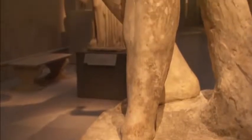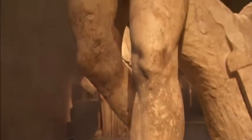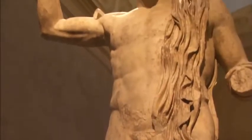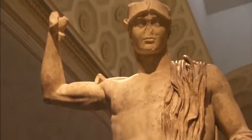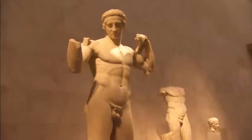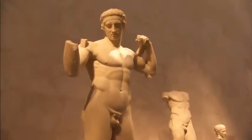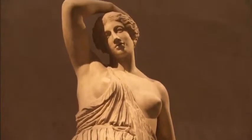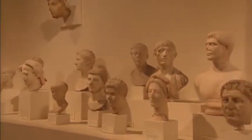Here is the wounded warrior. It's a bold composition, figure in great action, and yet we know that he's about to collapse. Most Greek sculptures survive today through marble copies made by Roman artists. The Greek originals were bronze and were melted down or rusted away. But the Romans were artists in their own right.